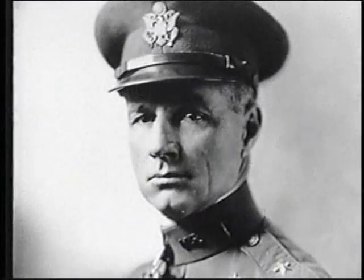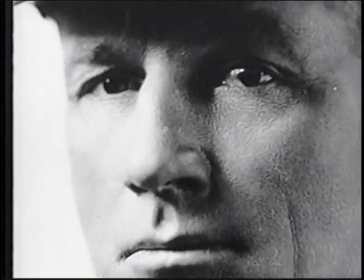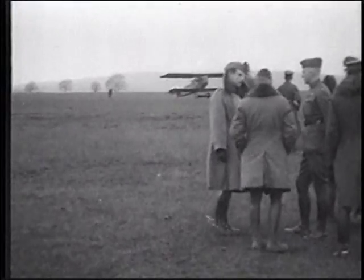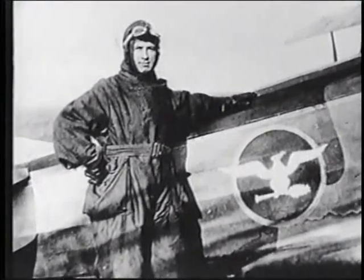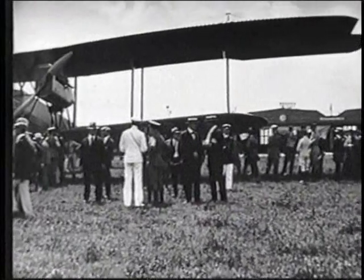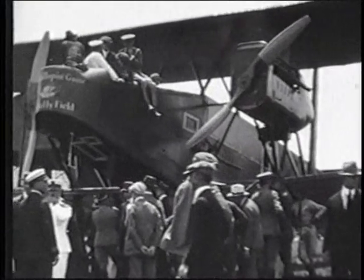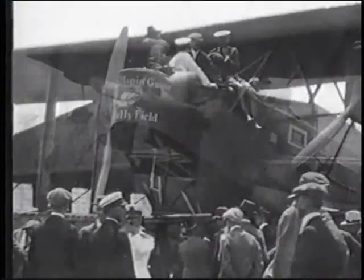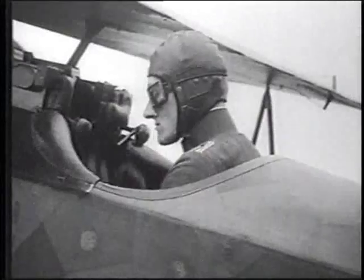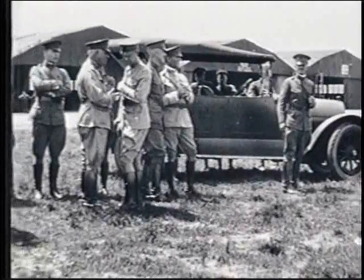In the spring of 1921, Brigadier General of the Army Billy Mitchell learns the Navy is preparing to bomb the captured German battleship Ostfriesland as part of its ongoing tests of air power versus sea power. For Mitchell, air power is an idea whose time has come. He fervently believes that the airplane will make armies and navies obsolete. July 19, 1921 is an auspicious day.